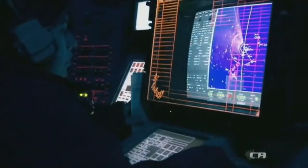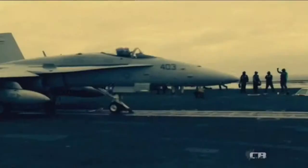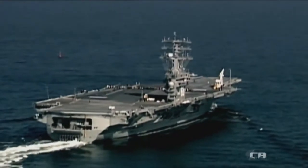She can detect threats over 500 kilometers away and launch a supersonic fighter every 20 seconds to intercept them. She is a masterpiece of modern engineering.